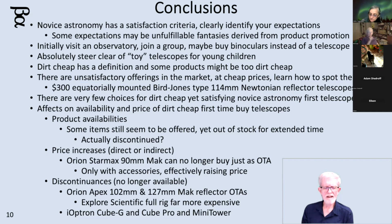Or if you say, hey, I've heard of these Cube Pros or mini towers, and I'm looking to buy one, and there are none available. Now, if it was really a poor quality telescope mount and not very satisfactory, you'd find bunches of them available on AstroMart. But what you find at the low end is all of these 114 millimeter Bird Jones Newtonians on shaky equatorial mounts. They spent $300 for it, so they're asking $120 for it, and they'd be lucky to get $50 for it. The shipping costs would be more than the telescope is worth, because people figure it out.